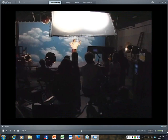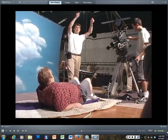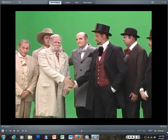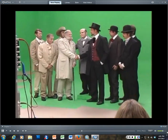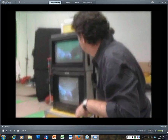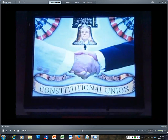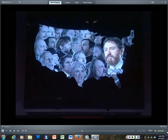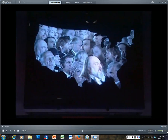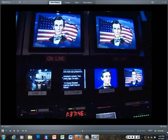Behind the scenes, directors and technicians filmed on an elaborate set. Shooting involves the same special effects techniques used in movies. Actors are shot against a green screen that's then electronically replaced with another backdrop. Once that happens, these politicians shake hands in the 1860s. The finished ads are slick. There are animated graphics and clever taglines.